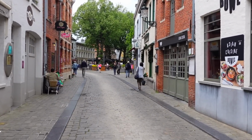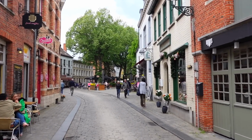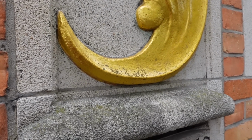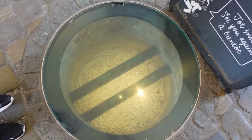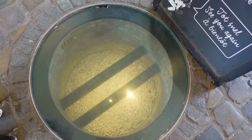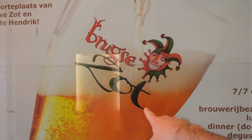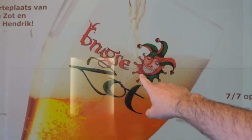So we've done a bit of a loop. We're on our way back to that brewery we went to a few years ago. Yeah, the Half Moon Brewery. So the beer isn't transported by vans, it's transported by this pipeline. That's so cool, you can see it. And we tried this beer when we came here last time. It stands for Bruges Fool.